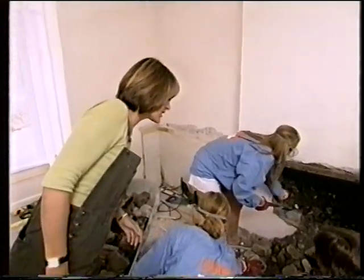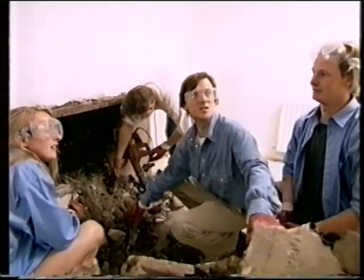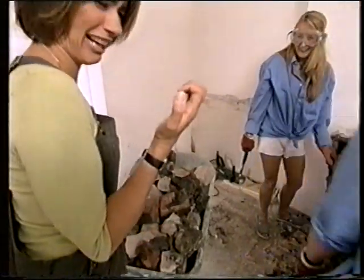Is this worth all this effort? You thought there was a fireplace behind there, yeah? Well, first we did, then we didn't. Now we know there is. I'll take this out then, shall I? Yes, do that. Easy. I've broken a fingernail, I can't do it.